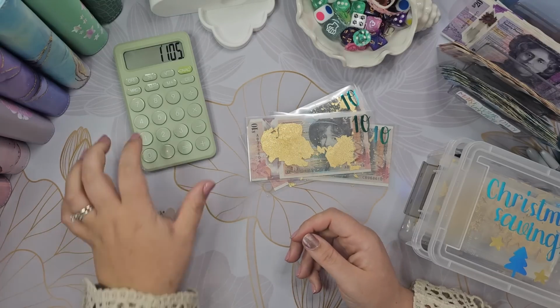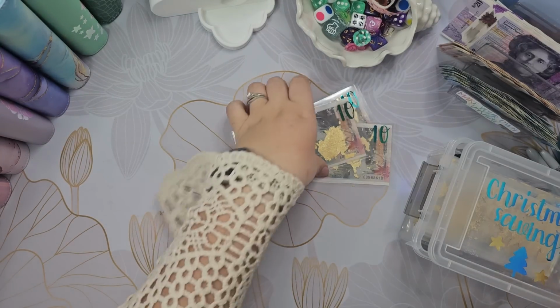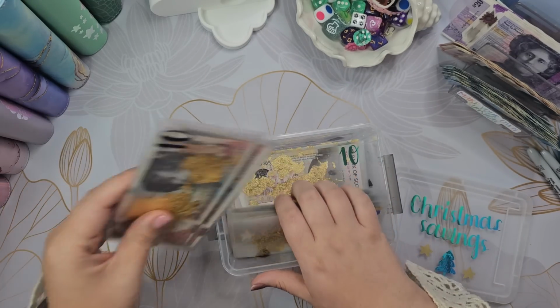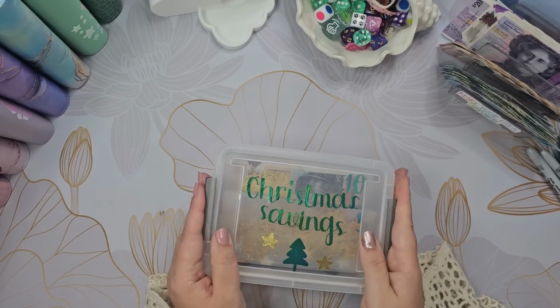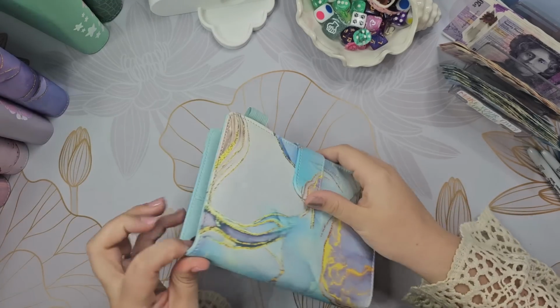£1,105 in Christmas. Amazing. Right, so let's pop these in here. There we go. Okay, so next we're going to go into my annuals.